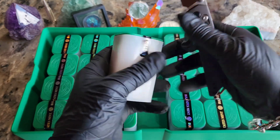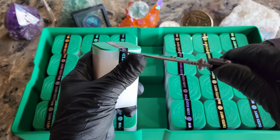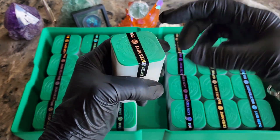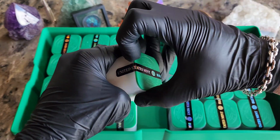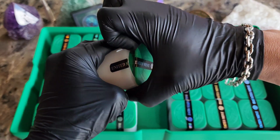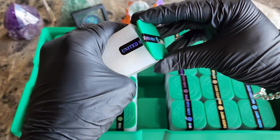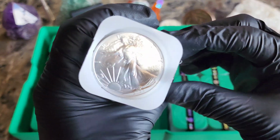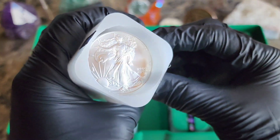All right, so I thought about, should I cut this off? Should I get a heat gun? And I kind of like the look of these with the US Mint, so I figured if I just cut it, that'll be okay. And see, yeah, you can go back on there. Now let's do some quality control testing on the US Mint.